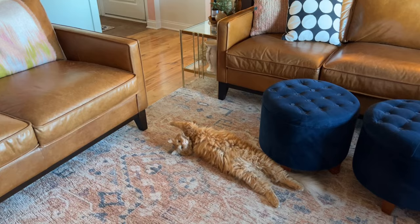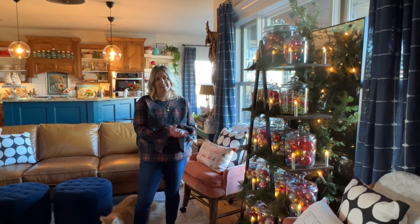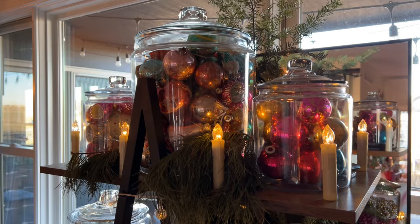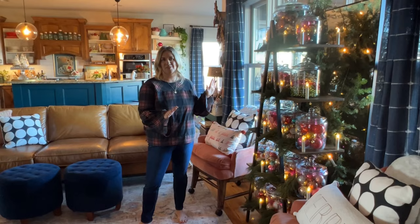You've probably seen a giant orange kitten in the videos. We decided this year, while he's giant, he's not even a year old, and he's very curious about things. I was too scared to put my vintage mercury glass ornaments on a tree, but I still wanted a tree, so I came up with a different idea that I think is super fun and still displays things, although this is not even close to all of my ornaments.